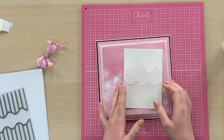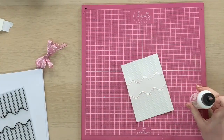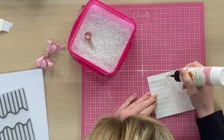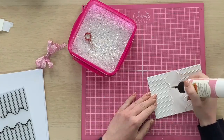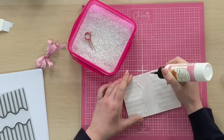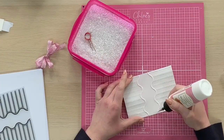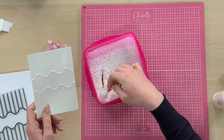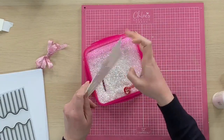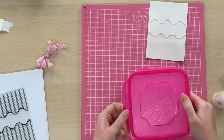So we're going to pop that on the side of our card like that. But before we do, we are going to bling it up. So we're going to take our PVA glue again, and we're going to take some glitter. The one that I'm using is Diamante Sparkle, which is absolutely gorgeous. And this little line that you've got on your embossing folder here, I'm just going to trace round it with my PVA glue. So all I'm doing is just following the design like so. And then we're going to sprinkle over with my glitter and tap away the excess. So, and that's just added a little bit of bling to the middle there.